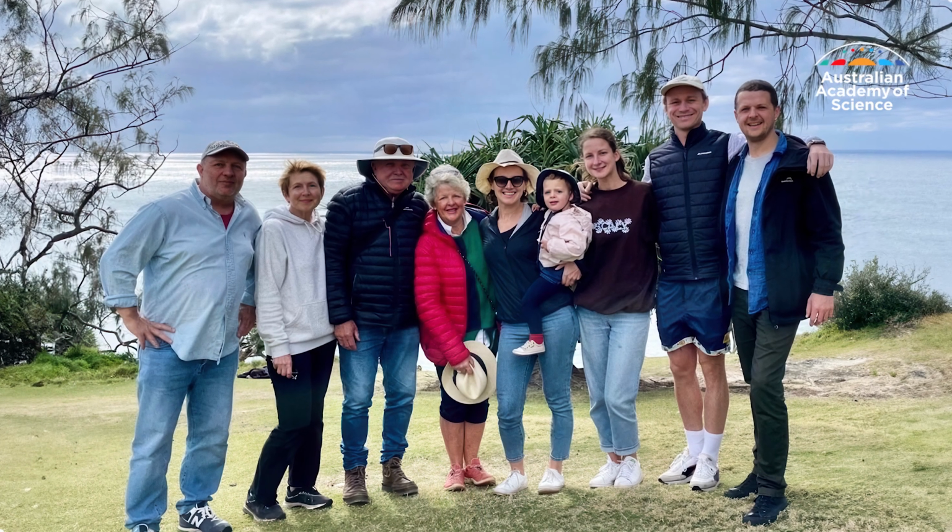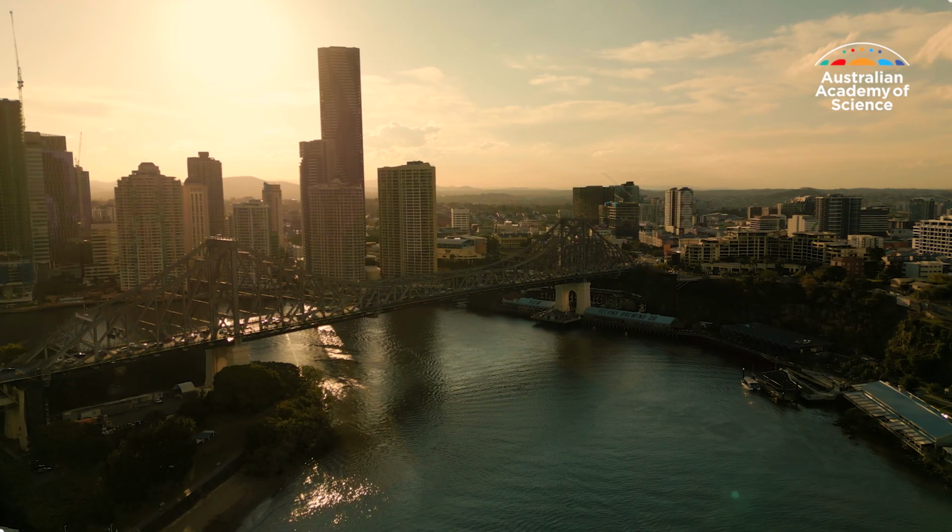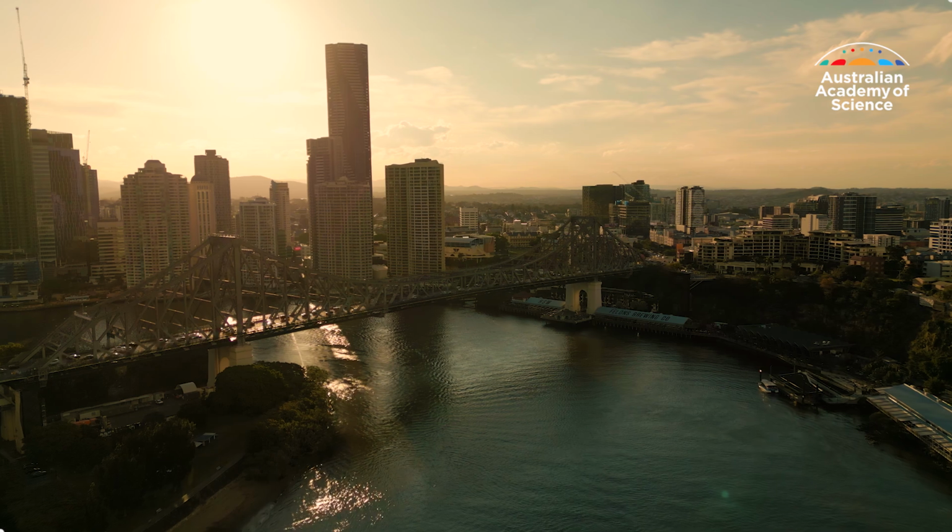In 2016, Professor Golberg received an Australian Laureate Fellowship, prompting him to move to Queensland, where his children were living. He says he's honoured to now also be a Fellow of the Australian Academy of Science. In Australia, I think people of different nationalities can feel Australia is home. And I'm still very much happy that at some point of my career we came to Australia.